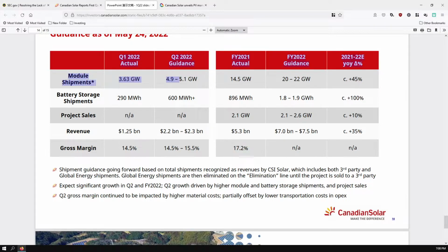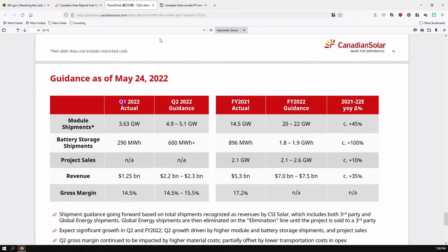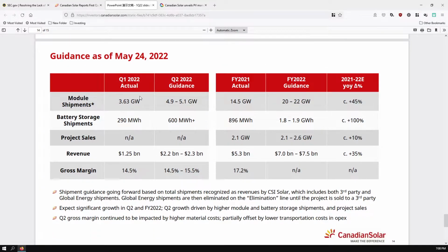Oh, for next quarter, right? Because this is Q1. This report is Q1. So this is what they did, what they're going to do next quarter, or what they're guiding to do. Here is all of last year, the actual, and then what they're guiding for all of this year, and then the delta percent, so the change in percentage year over year.